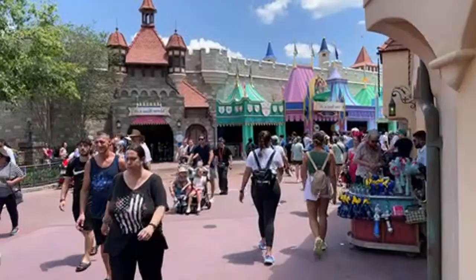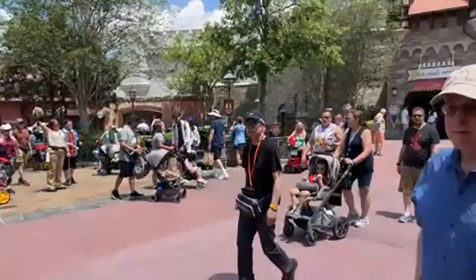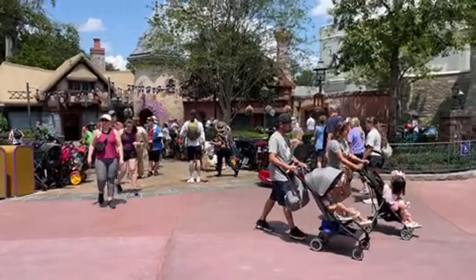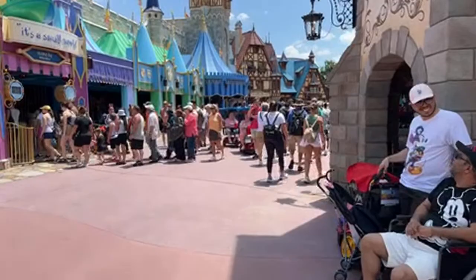If you're going way back, way, way back, these bathrooms used to be where the Skyway, the old buckets in the sky, would come in. They go from here to Tomorrowland, and they turn these into the bathrooms. And the Tomorrowland bathrooms that are behind the stage was the other station.